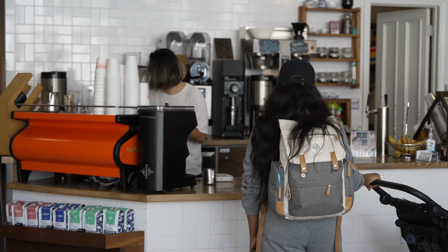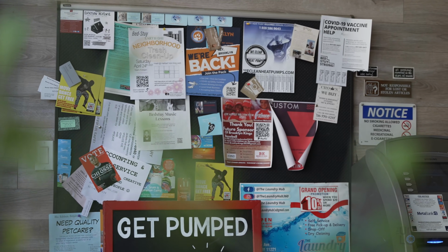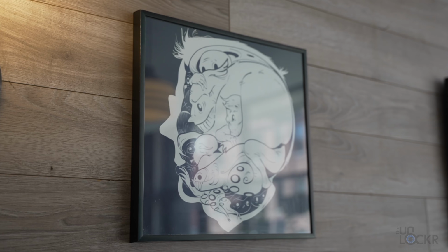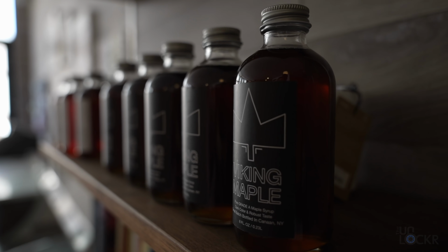Now, a friend of mine who actually just moved into this neighborhood, literally like last week, has come here a bunch of times already and told me to check it out. I think it was a good call. Coffee, delicious, first off. Also, it very much has this neighborhood coffee shop vibe, which I love. They even sell beer and local art from some of the artists, as well as local maple syrup.